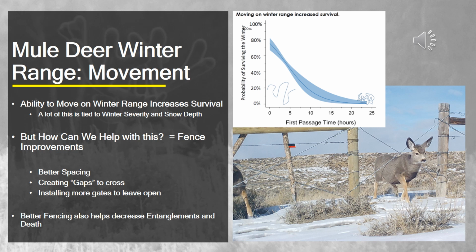Lastly, for winter range habitats, we see that the ability of deer to move freely matters in terms of survival as well. A lot of this is tied to snow depth and winter severity, which are difficult to predict year to year. However, an option we have as managers to help with this is to make improvements in fencing. By creating gaps with crossing structures, as pictured here, or leaving gates open and respacing wires, we can make it to where moving between habitats during harsh conditions is a little easier for animals.